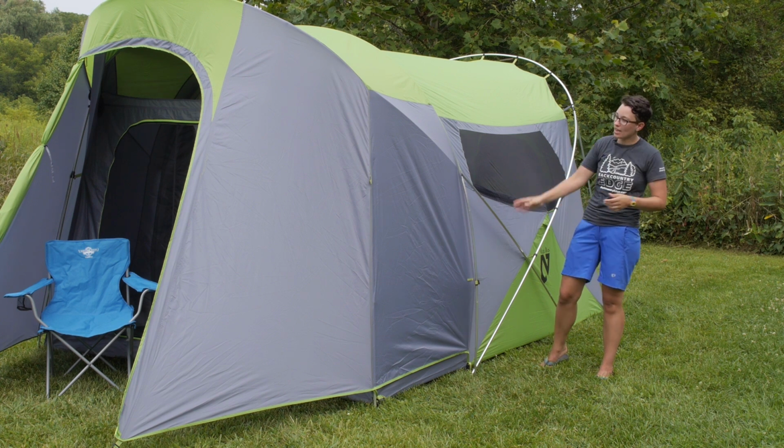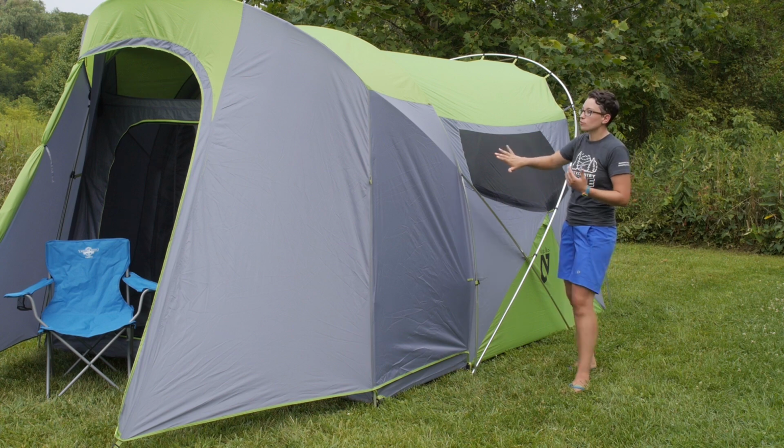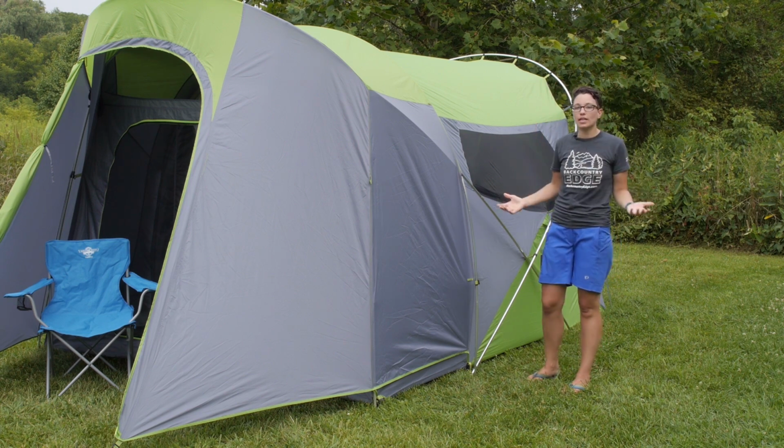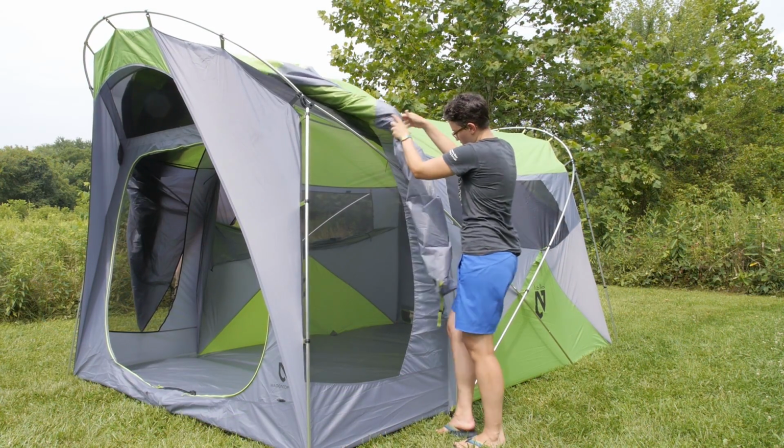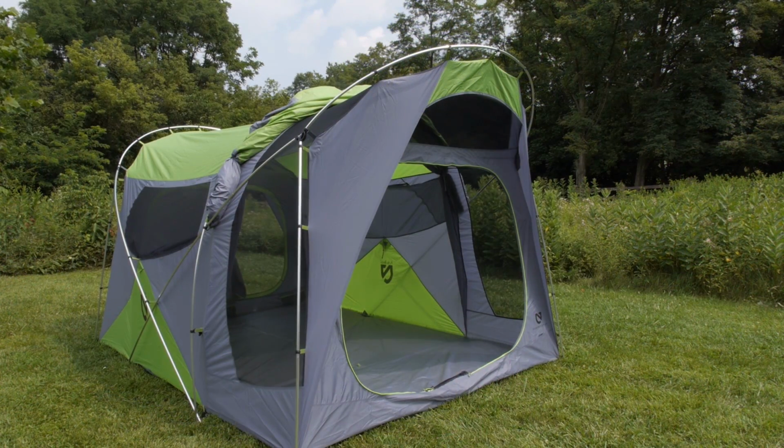Now, moving towards the back and the front of the tent, you get more ventilation because you can open that up really wide. And the doors are so big that you have so much ventilation. You've got the cross ventilation here, and it's just a really smart design.